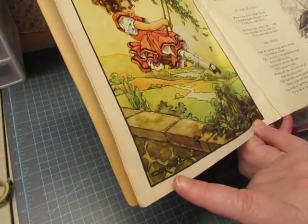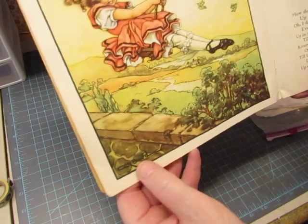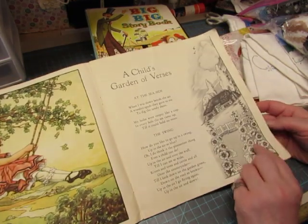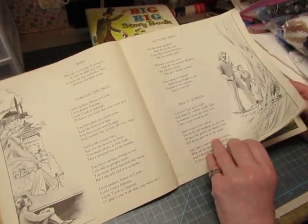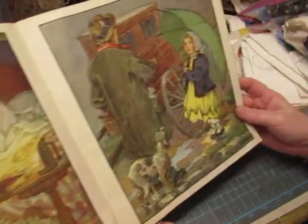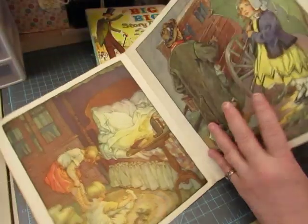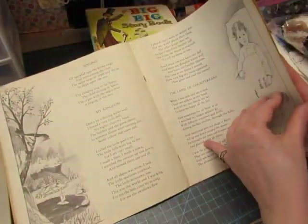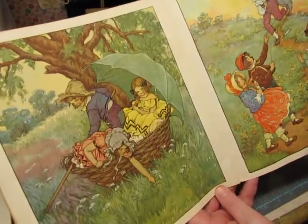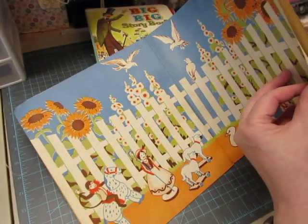There's, looks like C.M. Bird, B-U-R-D. Maybe I'll have to look that up because I love the softness of the pictures and I like the black and white illustrations too. They're just so rich. Beautiful. Yeah, you can see it more clearly here. C.M. Bird. So there's not a lot of pages in this book. And that's the end.